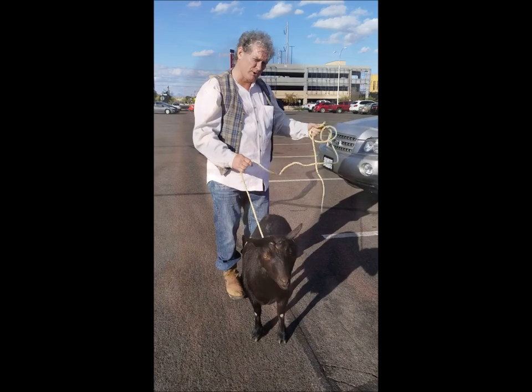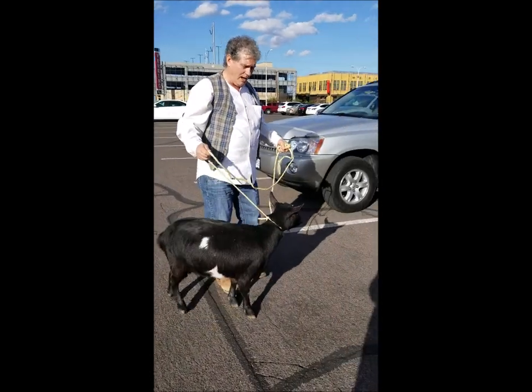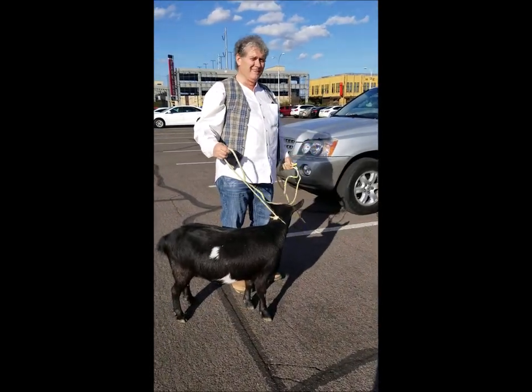So today we brought our goat down so that Callie can donate our goat to the giving machine.